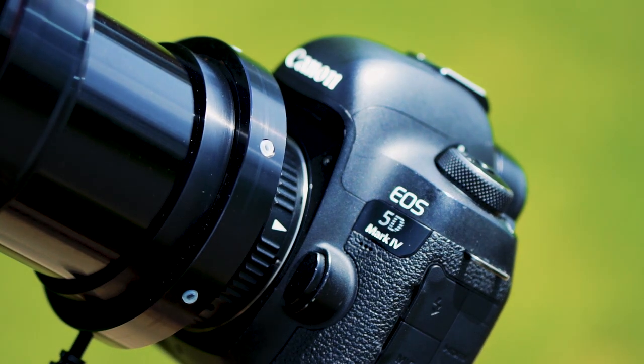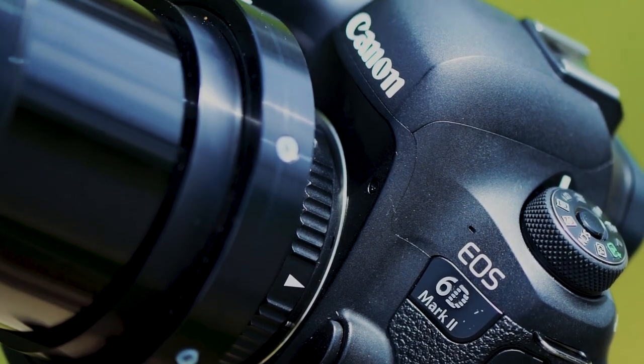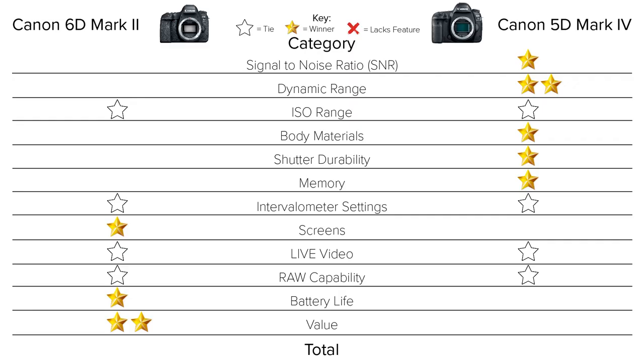The next category is value. Of course, with a price tag of $2,499 on the day of this video, the 5D Mark IV is over twice the price of the very comparable and very good 6D Mark II, coming in at $1,199. So in the value category, the 6D Mark II is clearly the winner. You could buy two Canon 6D Mark IIs for the price of one 5D Mark IV. So as a result, I am awarding 2 stars to the Canon 6D Mark II for value.